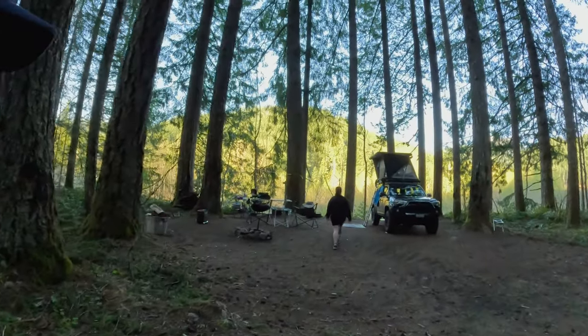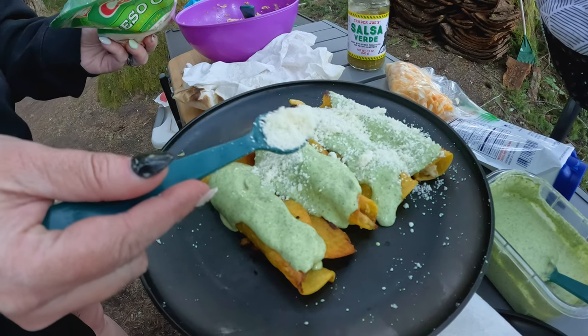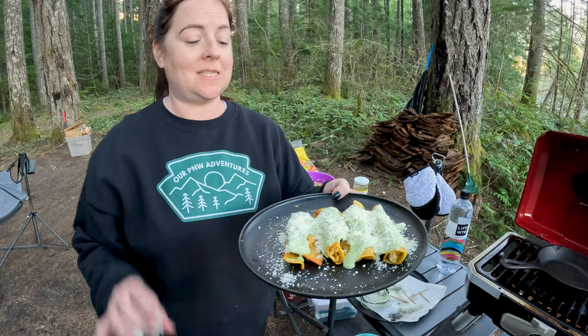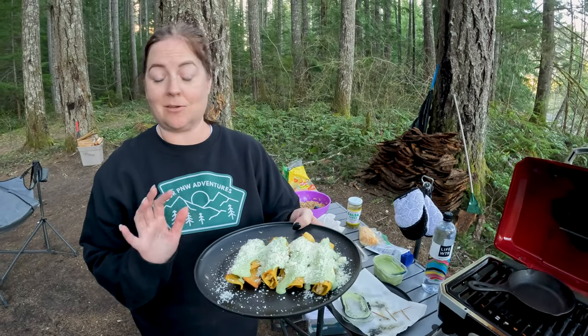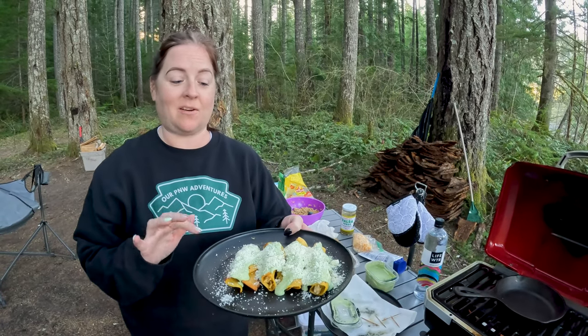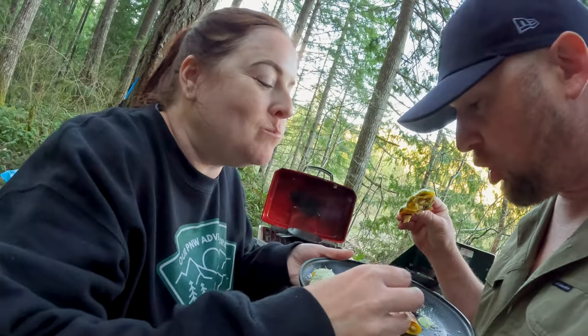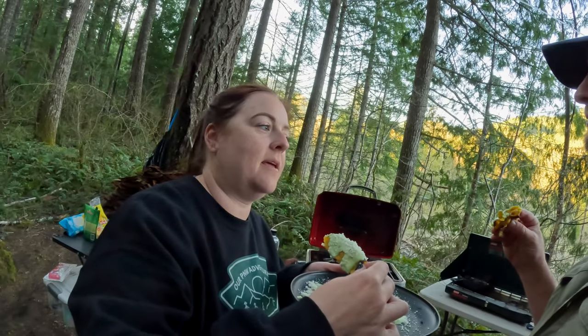Round three, coming soon. All right, there you have it. Campfire chicken taquitos. Oh my gosh, I made this cilantro lime sauce to go over the top of it last night. And it is so good, day two. Oh my god. I think I'm gonna make a camp cooking with Marisa cookbook.